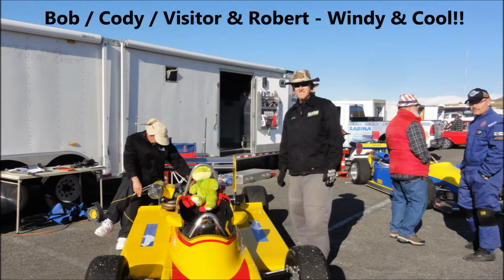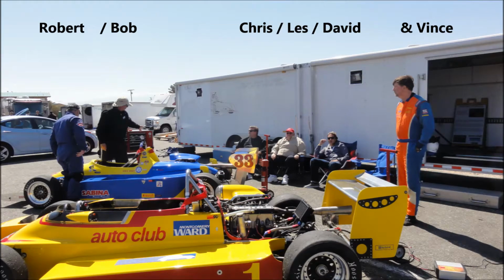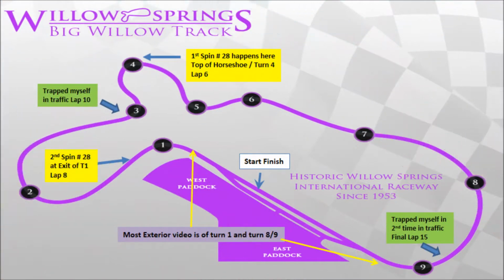It was pretty cold and windy on Saturday and Friday. Sunday was nice, and Vince was there with us, and his family, Chris, Les, and David, came down, so thanks for coming down, guys. Most of the action's in turn 4, where the first spin is, and then in turn 1, where the second spin was at, and then the green boxes, those show you where I let myself get trapped a couple times by traffic.